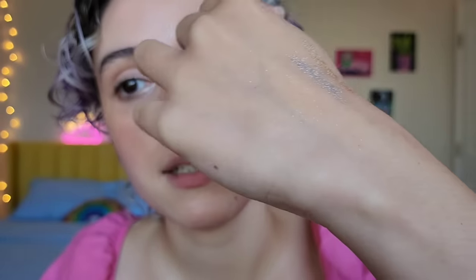Soft shimmer with a bit of a toasty shadow with it. It's basically just glitter.